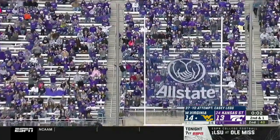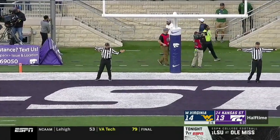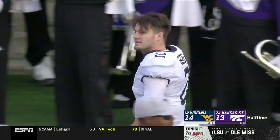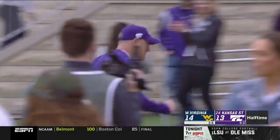Snap is good, and he shanks it to the left. And sometimes you got to finish your breakfast. They moved it all the way down the field and come up empty.